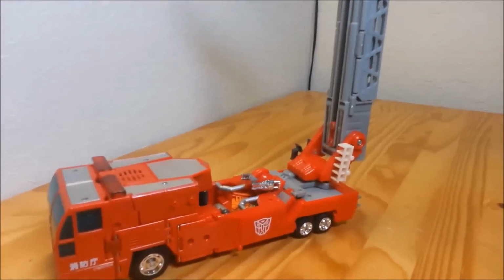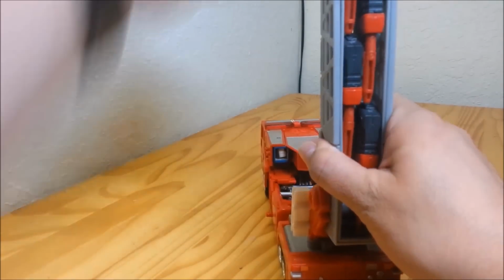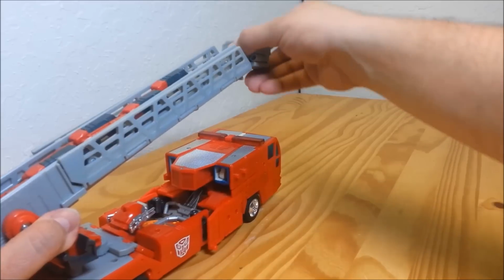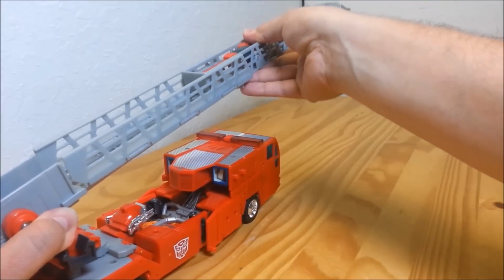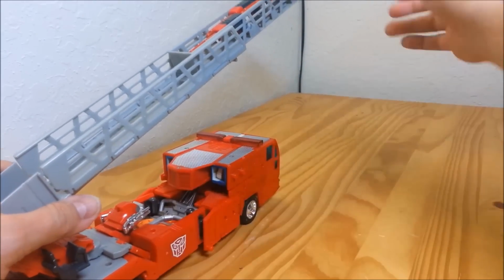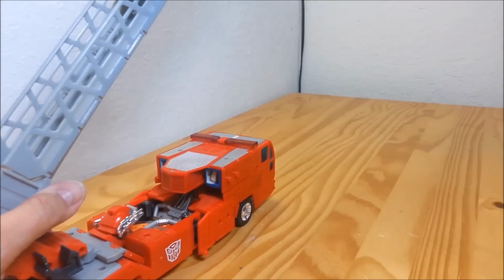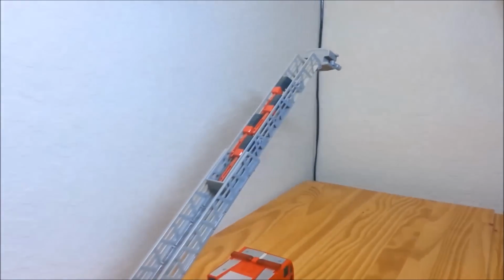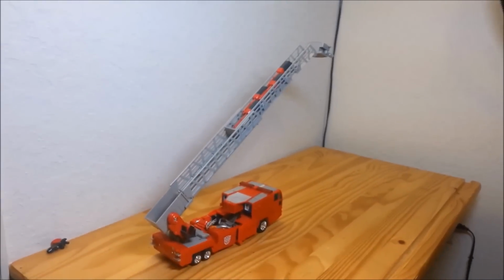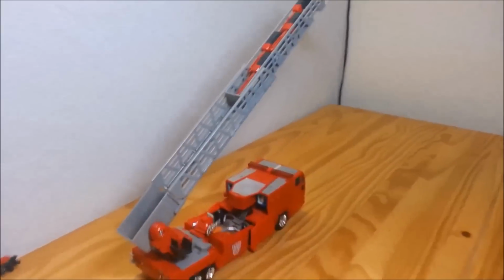And then you can take this thing all the way up, and you can fold this forward. But also, I think this might actually work as a better angle. Let's do this as if we were in a real situation here. So you've got Optimus right there, and this ladder actually extends. So if he were using the water cannons and shooting them up into a building, he can actually extend that to shoot water up under the top of the building. And just look at the size of that. This guy is massive. That thing just keeps going and going. So that's really, really cool.